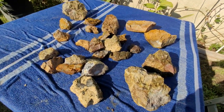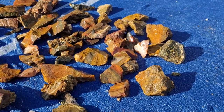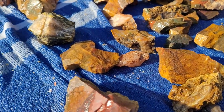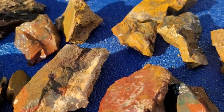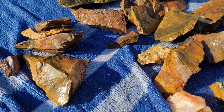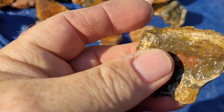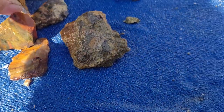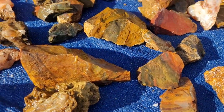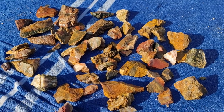All right. Let's get the tumblers. Here's some of the Mustard Hill tumblers. I'm sorry, Mustard River. Sleeping Beauty, Mustard River. Awesome patterns in here. Stuff tumbles up really nice too, and it polishes up well.